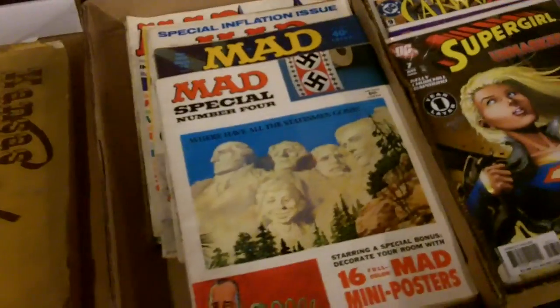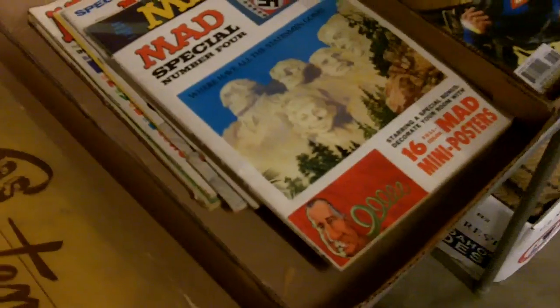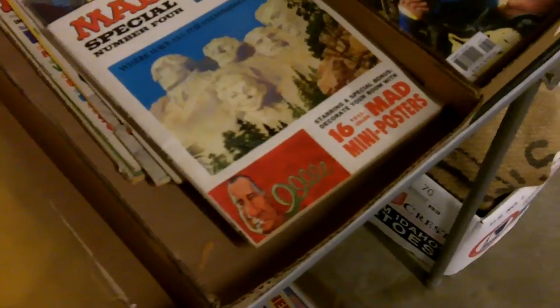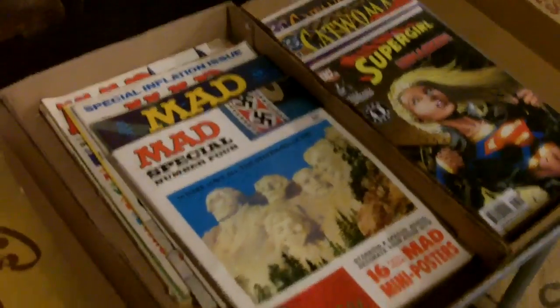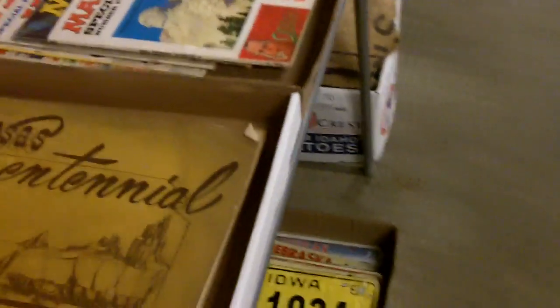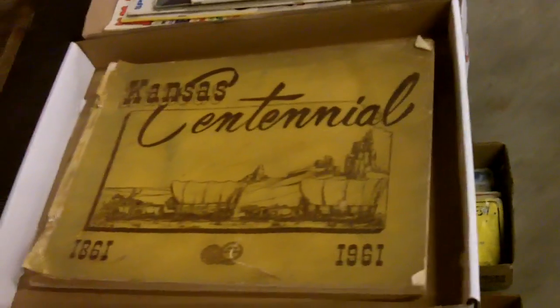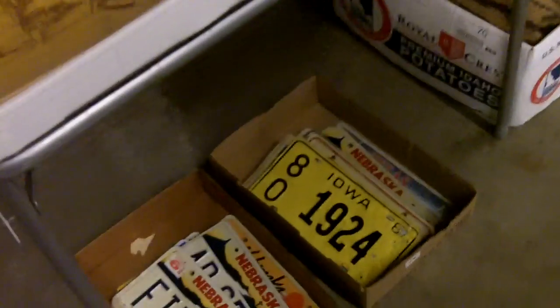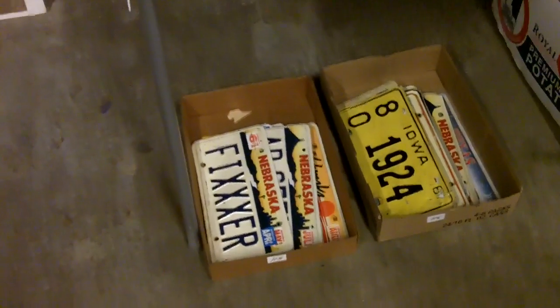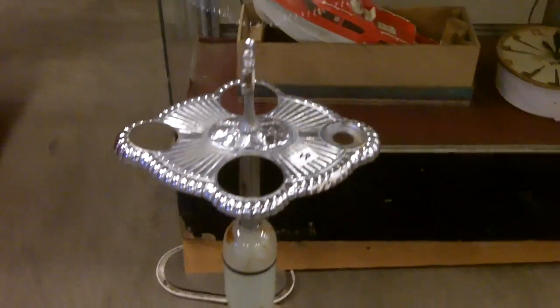Some real cool vintage Mad magazines, special Mads from, we're talking early 70s. I think that one had a date of 1971. There's some 1960s ones in there, I think. That's cool. Kansas Centennial book. Neato. Well, back up here. Sorry. Cool boat in the box. It's original box. Look at that.